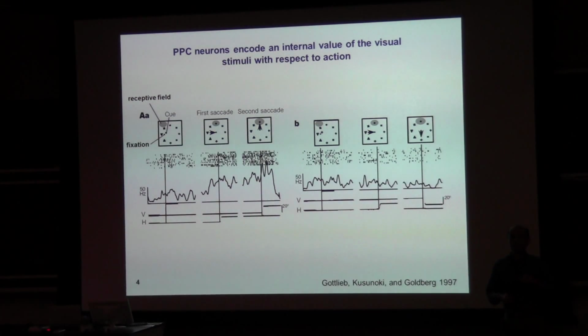Yeah? The receptive field is always relative to the fixation point, right? Yes. So when the fixation point moves up, why doesn't it move up? And when it moves down, why doesn't it move down? It definitely does. So it does move up. It would be up here. At the beginning of the saccade, at this point, the fixation is here, and the receptive field is still there. But after the saccade is made, the fixation would move up. The receptive field will shift with the fixation. Yeah, good point.